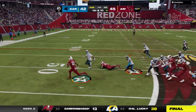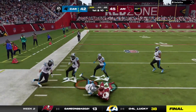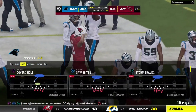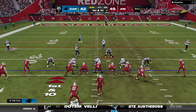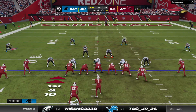They're trying to eat some clock with Mixon. Oh, he's got a little daylight. A good space to operate there as he takes this down inside the 45-yard line. 17 more yards on that one as they keep the drive rolling. So from Panther territory now, it's 1st and 10 at the 34.